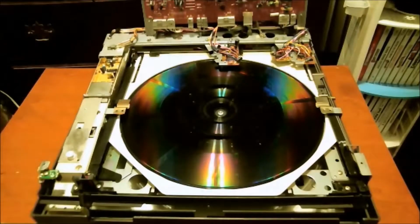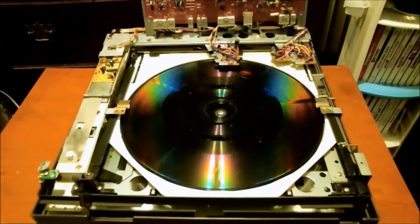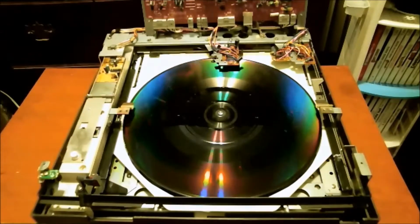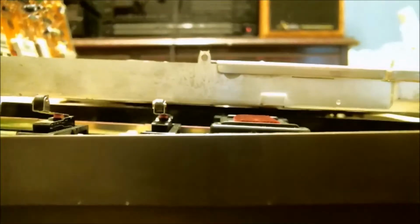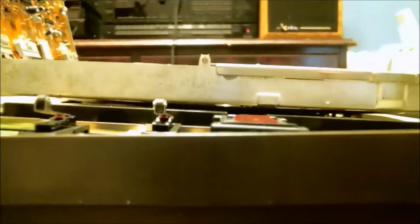With a CED, the only similarity is that it's read by a stylus. In order to fit all of the video information onto the disc, the grooves are packed together incredibly close, and the disc has to spin a lot faster, around 450 revolutions per minute.